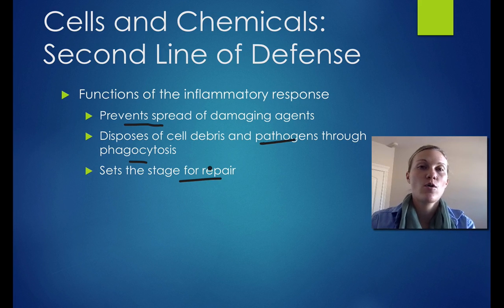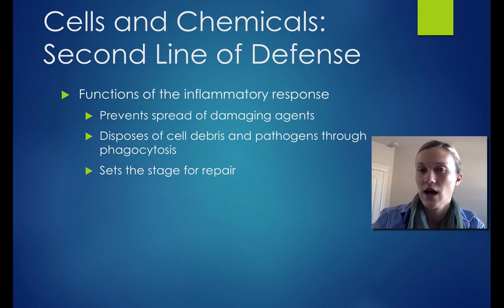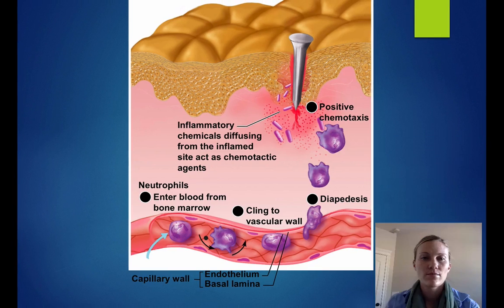repair. So even if you, I don't know, twist your ankle and it becomes inflamed, it might hurt. It's actually doing that for a reason. It's trying to cause redness and heat and swelling and pain to the area to help localize that area and then hopefully heal you a little bit quicker.